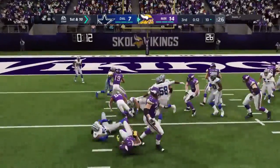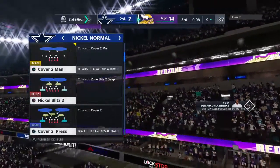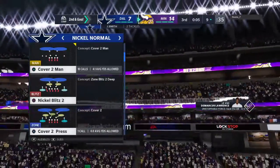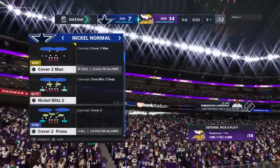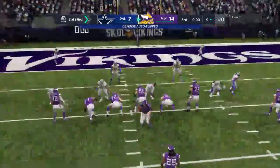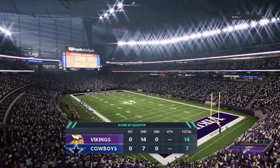They'll run with Cook. And a short pickup there down to about the 9. Only a yard on the pickup there. 2nd and goal. It's a gain of a yard. Brings up 2nd and goal at the 9. Another shot from the 9 on 2nd and goal. So it'll be 2nd and goal when we return.